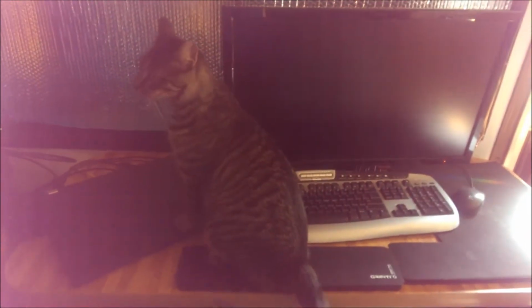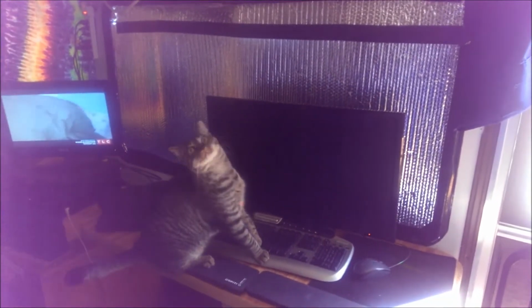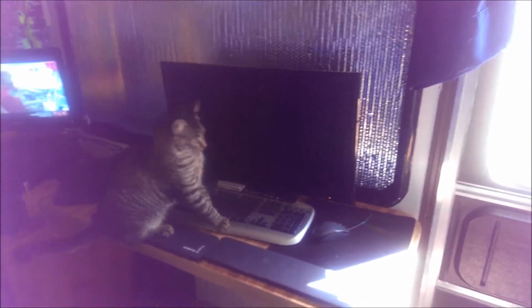Here, I'll train the camera on Jax for a minute. He's climbing all over my computer. But now he wants up in the cupboard. See, if I leave any cupboards open at all, he'll jump up into them. See, watch, he'll jump right up into it.